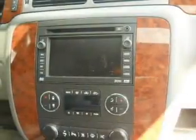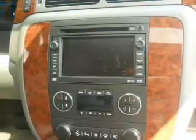Heated seats make cold weather driving more endurable. He's always hot and she's always cold. Solve this problem while driving with dual temperature controls. There's nothing like a sunroof on a nice day.